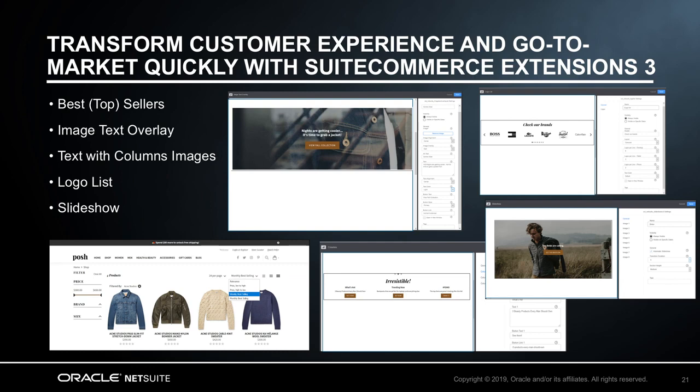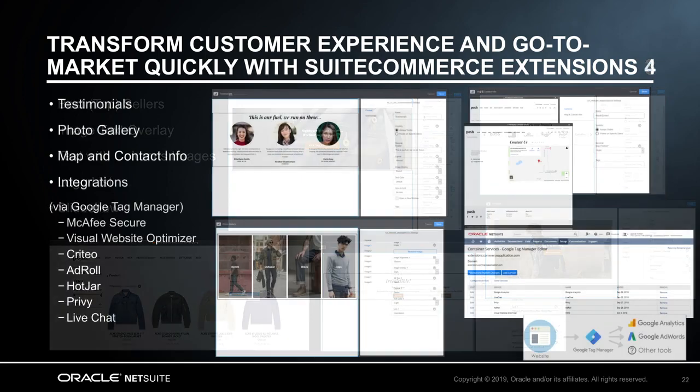You can select various layout settings to give your logo list the appearance and behavior you want. Slideshow enables customers to add a carousel of up to 8 images to your web store. You can select various layout settings such as image overlay, text, and call to action buttons to give your slideshow the appearance and behavior you want.